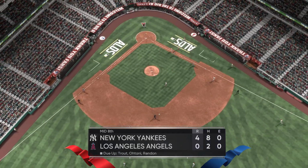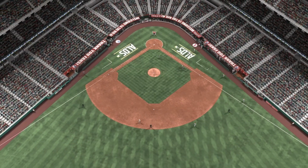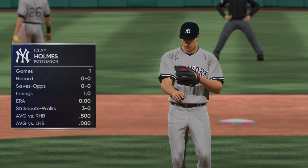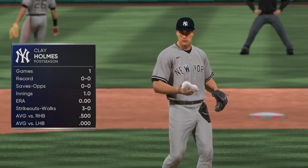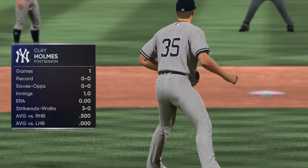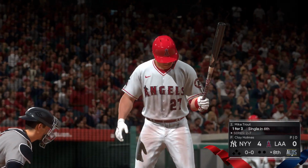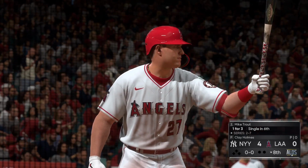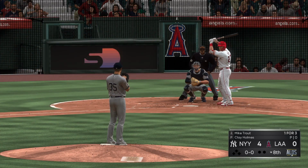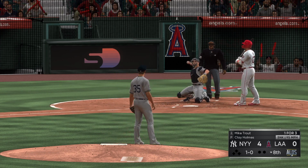Home half of the 8th coming up. The Yankees lead it 4-0. Clay Holmes is on to pitch out of the bullpen in the bottom half of the 8th. New York Yankees, number 35, Clay Holmes. Bottom of the inning now, and next will be a speed threat in the form of outfielder Mike Trout. Mike Trout. First pitch coming, here it is. And he takes ball 1.